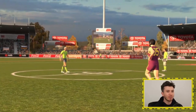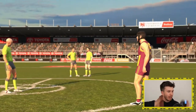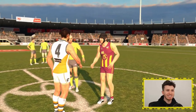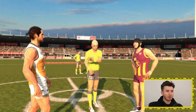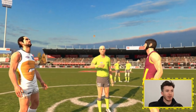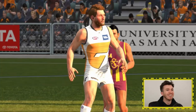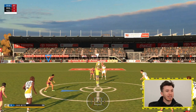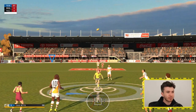To toss the coin, Caleb Daniel is our leader and our captain. And here comes Grunds. It doesn't look like a big height difference, but there is. Unless Caleb Daniel shot up a couple of centimetres in the last training session. Oh no! Oh, come on. Eddie Betts, just make a contest.